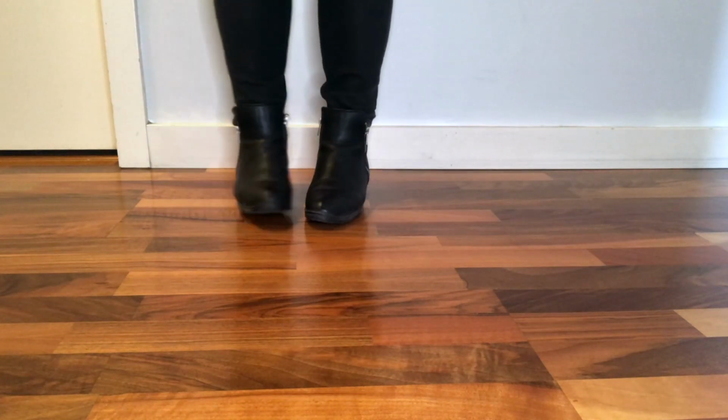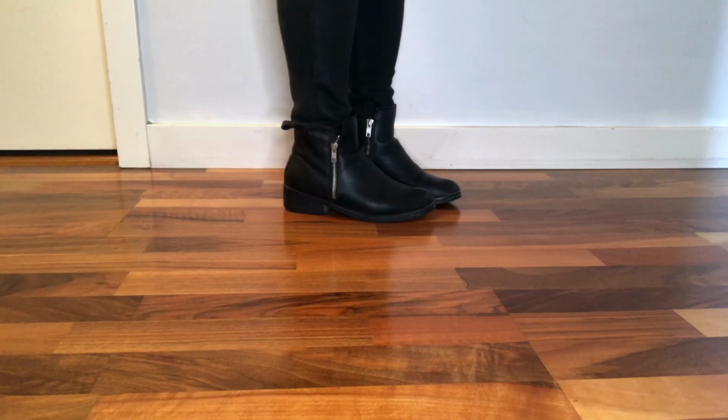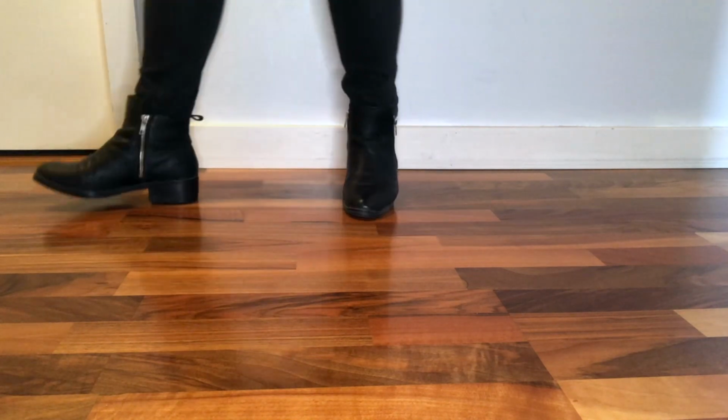Even though they are winter boots, they're not too warm, so I'm totally fine wearing them in the summer. I definitely have gotten my wear out of these. I think they need to be replaced soon because the inside lining is starting to feel like it's wearing out. But I'm hoping they'll last for at least one more winter because I really do like these.